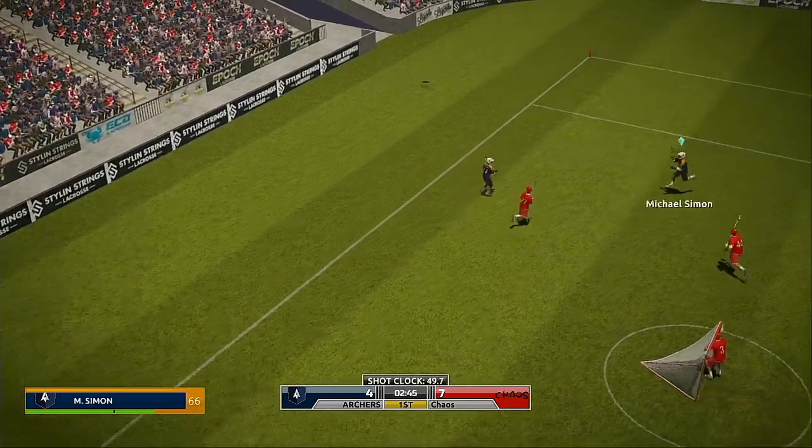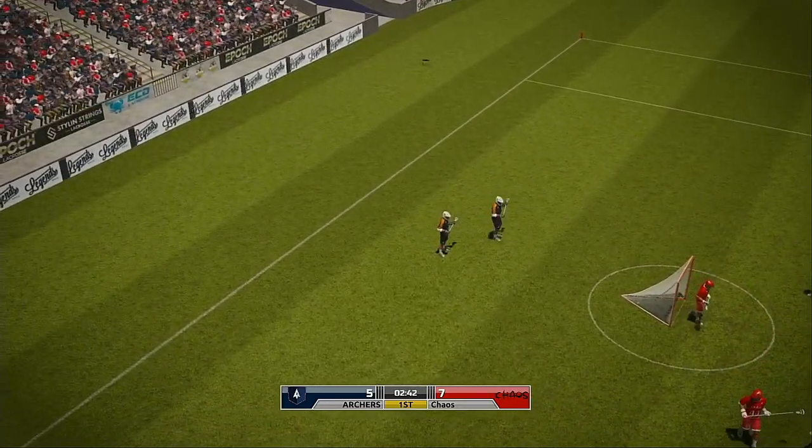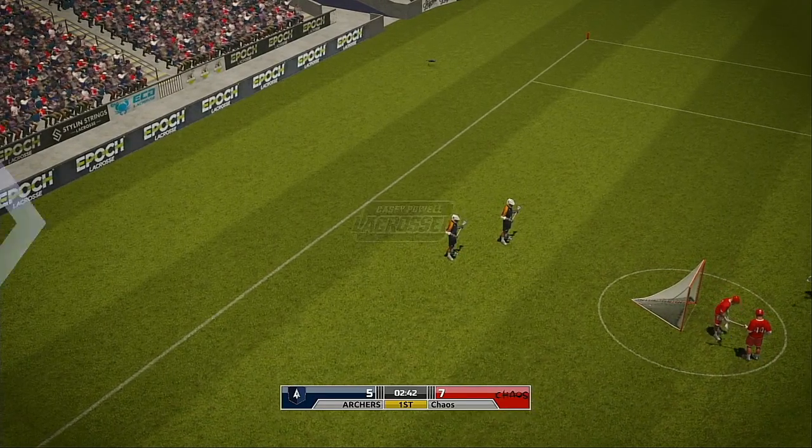Blue ball. Outside left. Rice. Scores. Great execution for the goal on that play. Knocked loose.